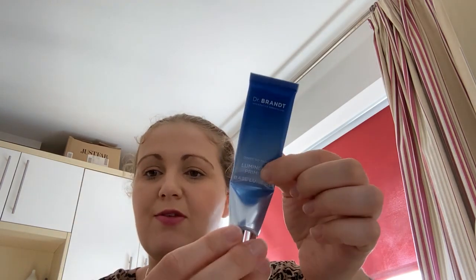Then we have got the Dr. Brandt Pores No More Illuminizing Primer. And that was at 26 grams last month, and as you can see I was about halfway down it last month, but I would say I'm about 3/4 of the way down it.